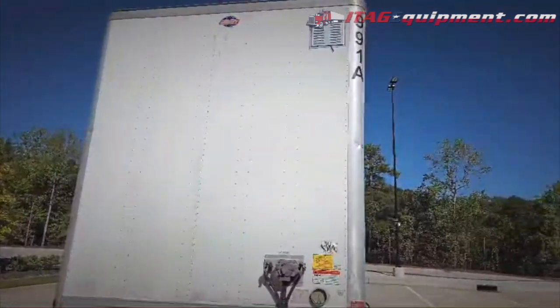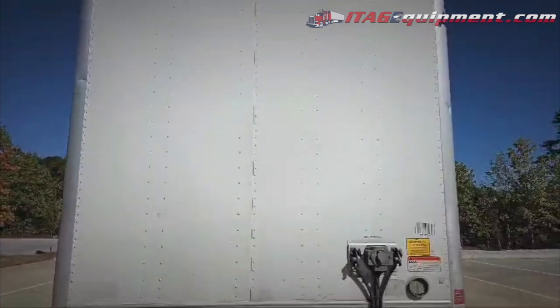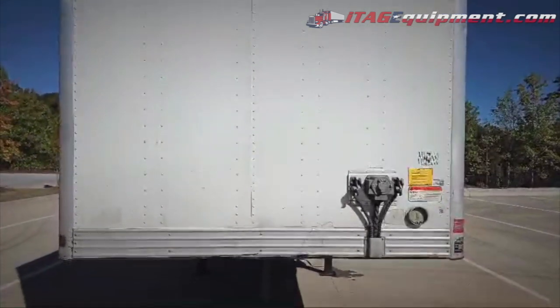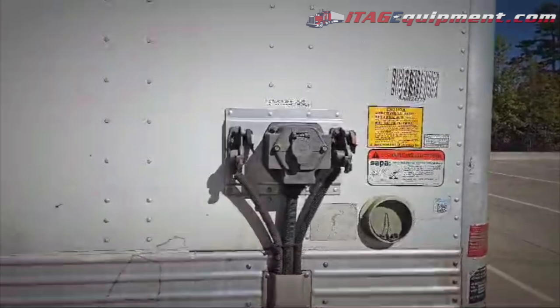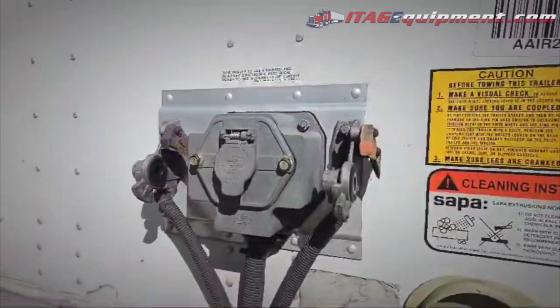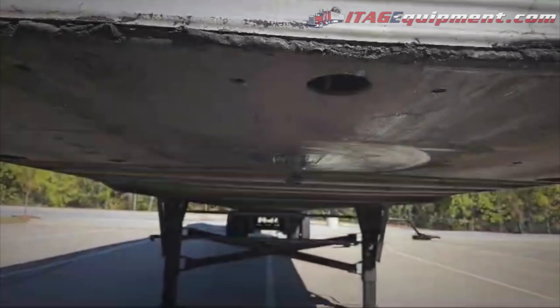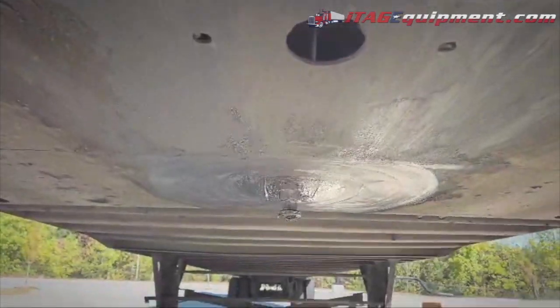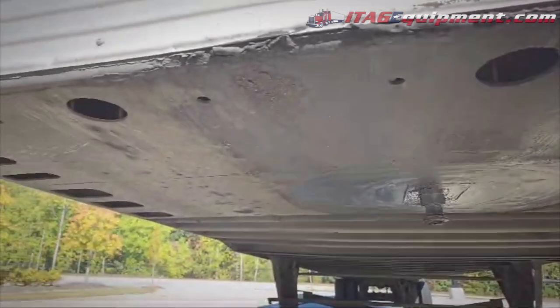ITAG Equipment is the semi-trailer marketplace connecting buyers and sellers since 2012. We strive to create a seamless experience, saving you time and money. We build professional and compelling listings for our sellers that attract buyers nationwide. Get your trailer or equipment listed with us today at no cost to you.